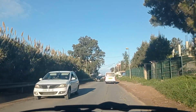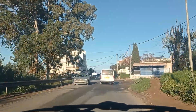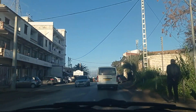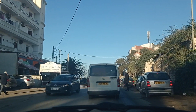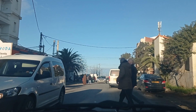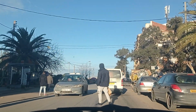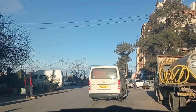As I said, Kabylie is also known for its olive trees. You can see olive trees everywhere in Kabylie. And now we are entering the area of Ain Benian. Do these guys want to cross the road? Go ahead. We are already within the administrative area of Ain Benian, the territory of the municipality of Ain Benian.